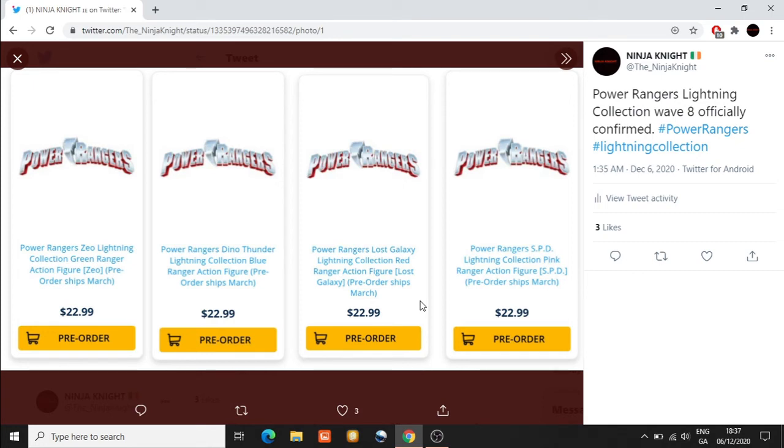So I'm really hoping after the mess that they've made of Walter Emmanuel Jones, particularly in this line, that they do start to get these right, particularly with certain characters. So I'm looking forward to this.